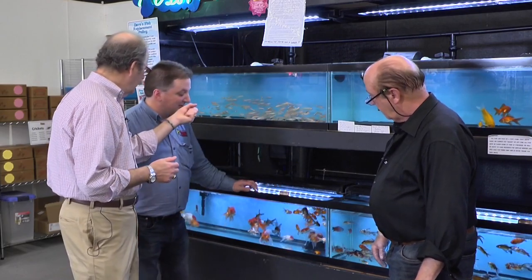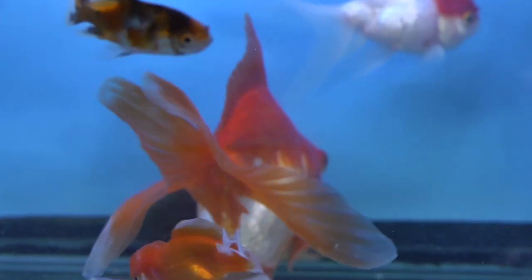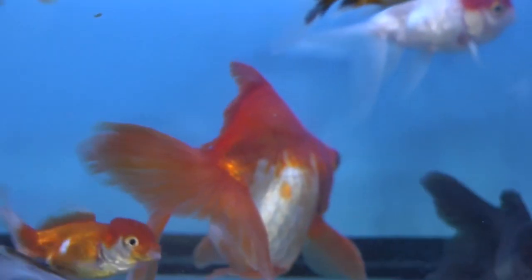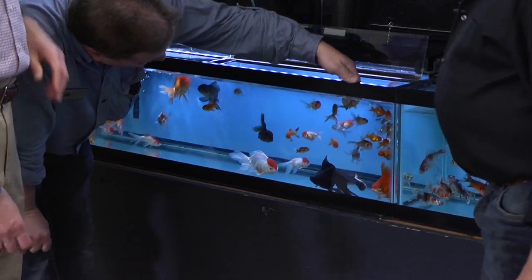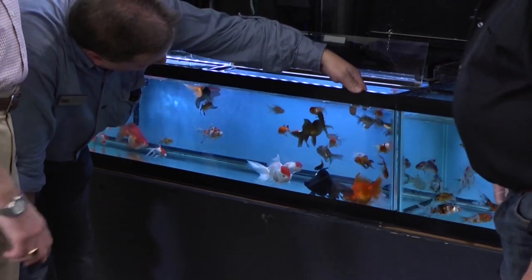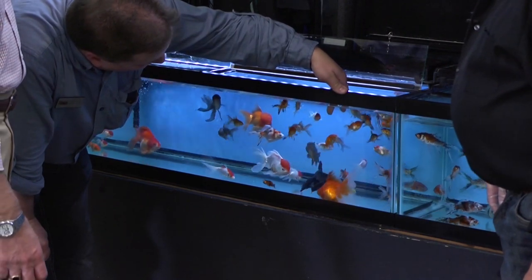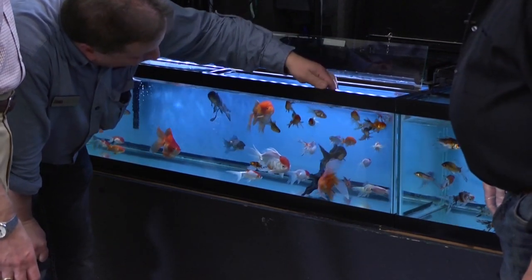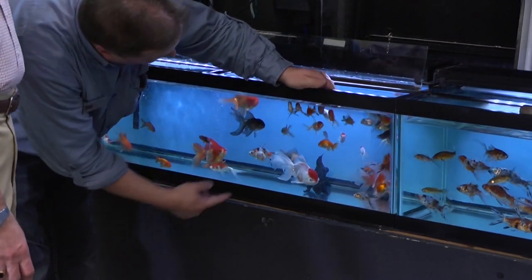All right, we've already talked about all these fantails and different fancy goldfish in here. And we looked at the big ones, but you can see we also have some of these beautiful little small guys. See the little guy nibbling my hand there? These are all little ranchus, just the same as the little guys, $6. So you can buy any of these little guys, put them in your aquarium, you can grow them out, and you can end up with a big showpiece just like you have there. But look at the color on them.